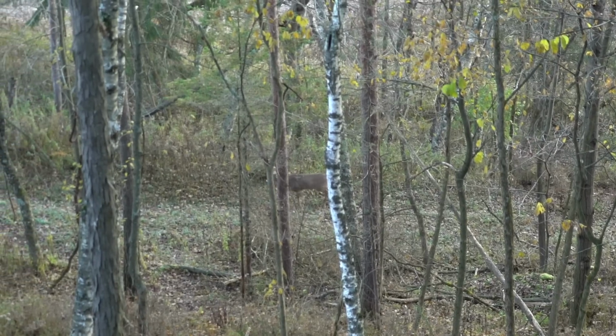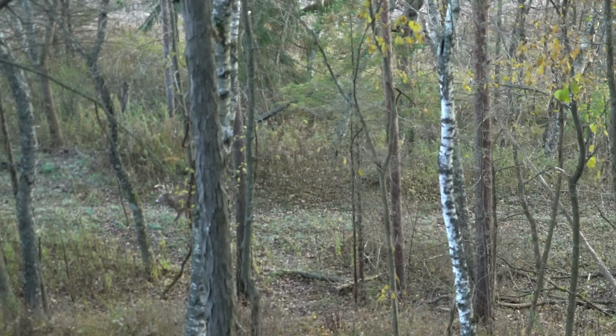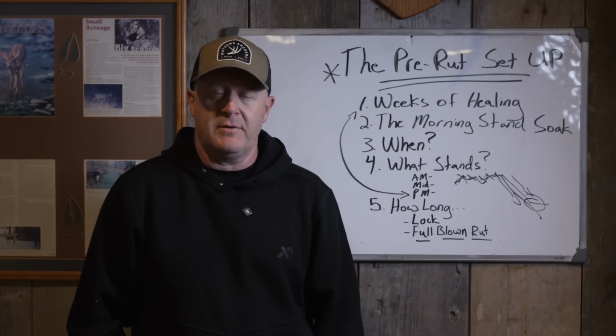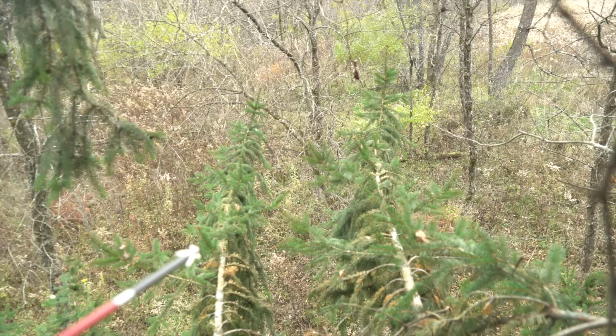Midday, pre-rut, in those time frames, is not a good time to hunt, unless you're hunting in such high pressure private areas that you have a lot of hunters around you that are getting out of their stands for lunchtime. They're kicking deer into your lap. Other than that, there's really no natural movement at that time.